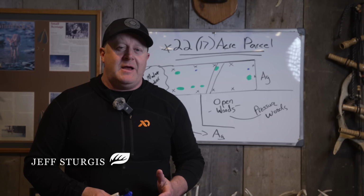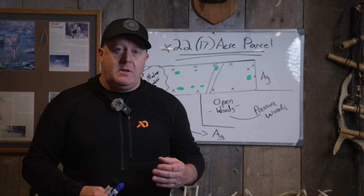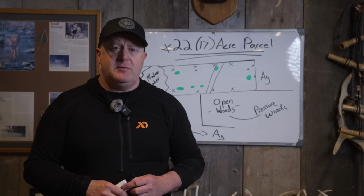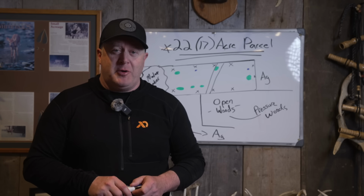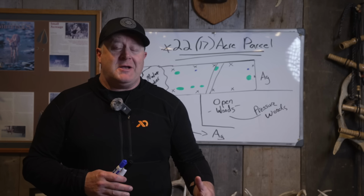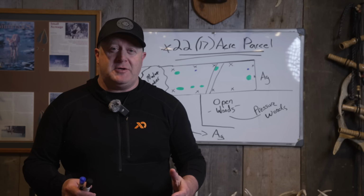Well, here's a recent client parcel. It was 22 acres. And really, I love these small parcels because there's a lot you can compact into a small area. And this client had really put a lot of time and effort into the property already. So I really love watching that, seeing people's passion for it. In fact, they had a young family, and it was a pleasure spending the day with them.